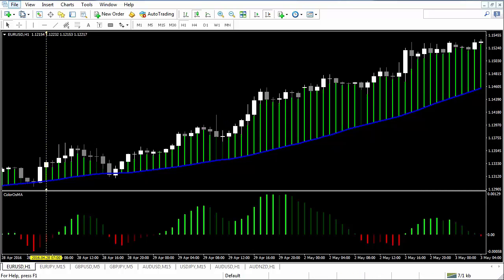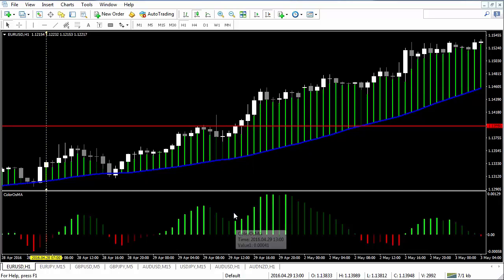So we would enter on the close of that candle. So once that candle closes and the OSMA bar prints the bright green, we know we've got the signal. So the close of that candle is the open of the next one. I'm going to count back 1, 2, 3. 3 closed bars, and that's going to include the signal candle.